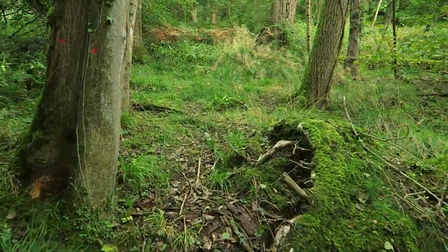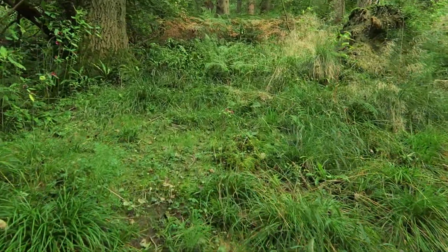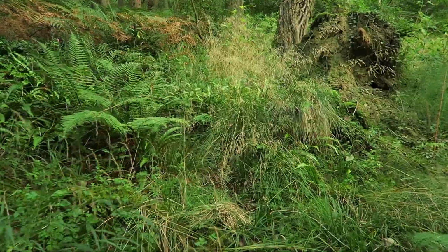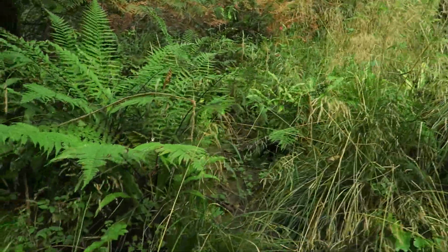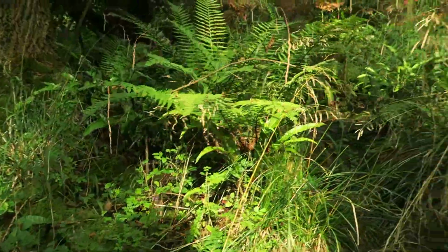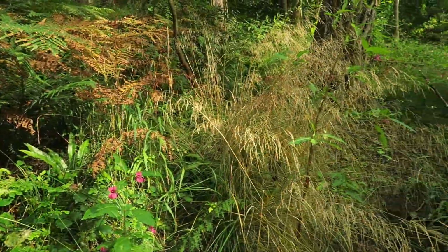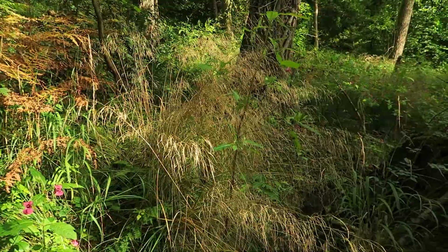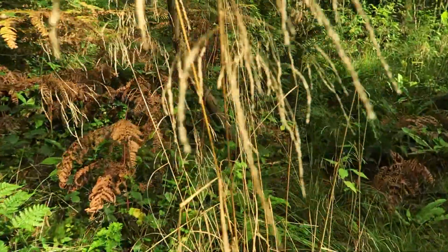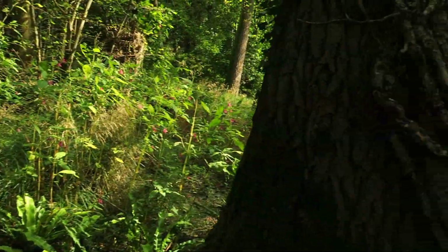Well, I don't know how easy it's going to be to walk through here. You can see I still got work to do. Whew. Okay, there's a huffing and puffing warning. Huffing, puffing and eking warning.